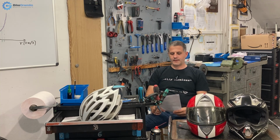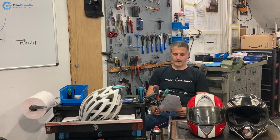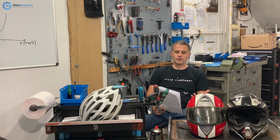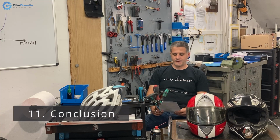Finally, MIPS doesn't work very well in every crash scenario with every MIPS helmet model. Yes, there are good MIPS helmets out there, but there are also good helmets without that marketing buzzword. MIPS is a registered trademark, so some folks get a lot of extra money from cyclists who buy MIPS helmets, but the main point is that it is not proven to be more effective compared to the, well, good non-MIPS cycling helmets. And this leads us to a conclusion.